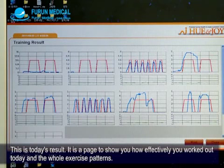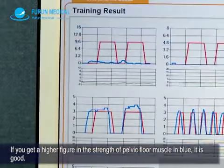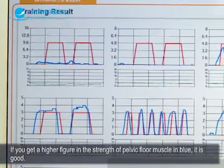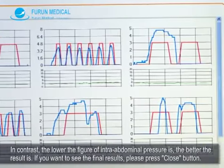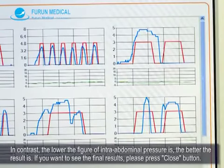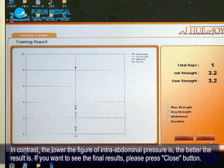This is today's result. It is a page to show you how effectively you worked out today and the whole exercise patterns. If you get a higher figure in the strength of pelvic floor muscle in blue, it is good. In contrast, the lower the figure of intra-abdominal pressure is, the better the result is. If you want to see the final results, please press the Close button.